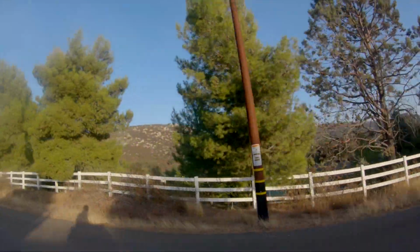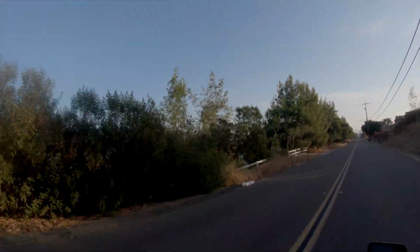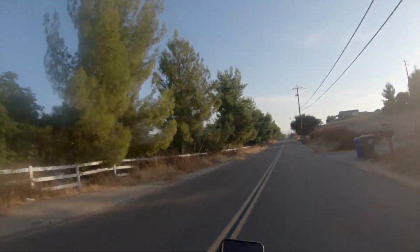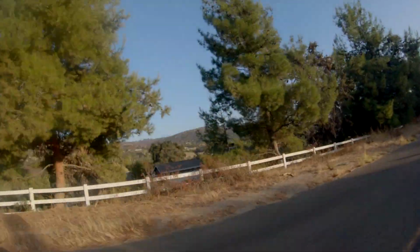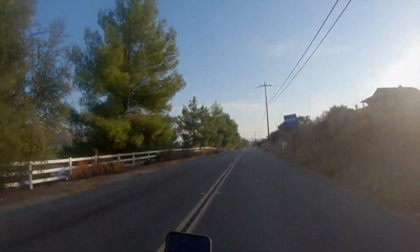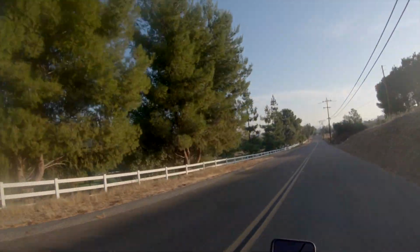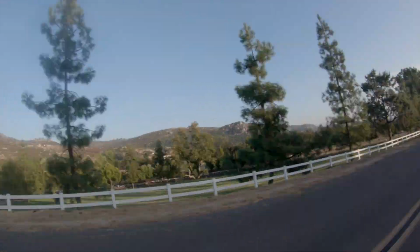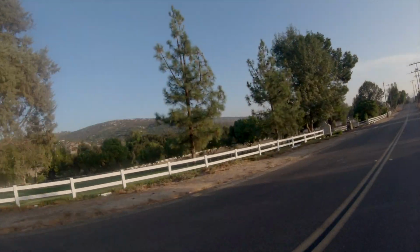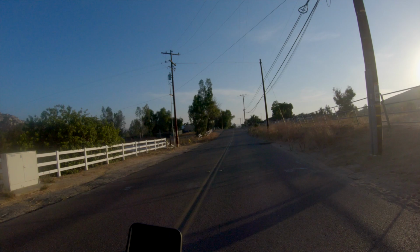No, this is like very, very tightly packed houses and mobile homes. Very tightly packed. Jeez. I wouldn't want to live down there. It's weird that they have that right there and everything else is so spread out. Strange.